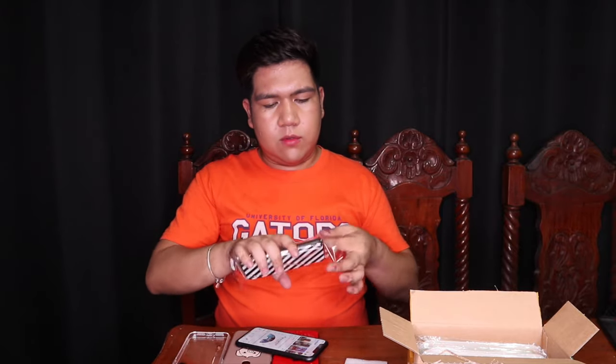Ano kaya yung unit to? Anyway, ang ganda ng red. Parang it's heavy in my hand. Parang bigat na ng ano hawakan. Ah, I love this one. I love this one. It is ano, parang hol... Aha! Yan. This stripe siya. Pero maganda siya, actually.